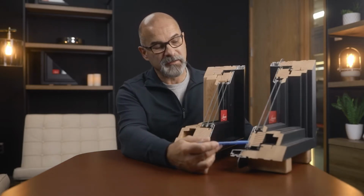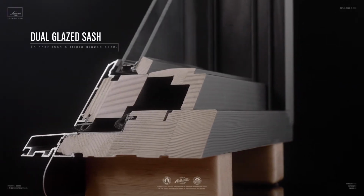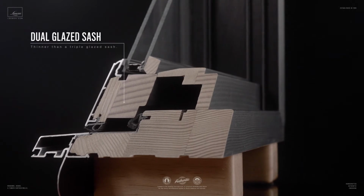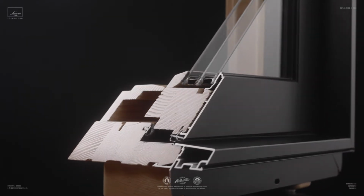Double glazing uses a thinner sash, triple glazing uses a thicker sash. That's what lets us use full 1/2 inch airspace on our triple pane sealed units. Most of our manufacturers have to reduce this airspace to 3/8.